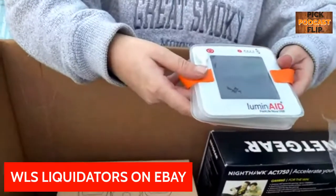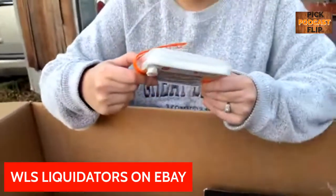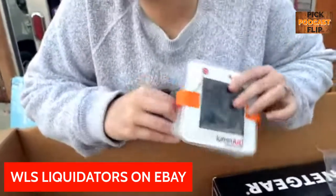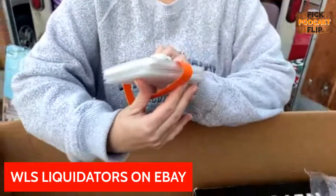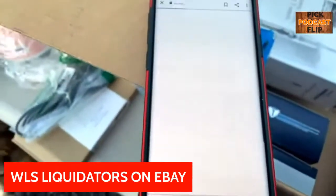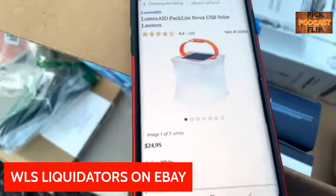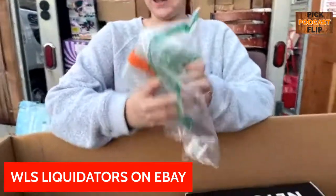Luminaid PackLite Nova USB. I'm pretty sure that just goes right on your... Okay, it's a solar lantern, by the way. Has nothing to do with your blood pressure. Well, okay. And it's cheap. From REI, anyways. I think it just said $25. All right, so it's a solar lantern. I guess that kind of makes sense.